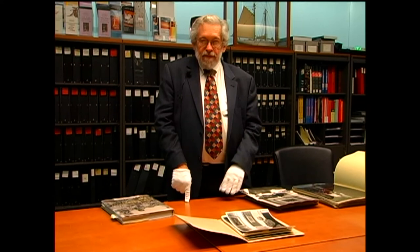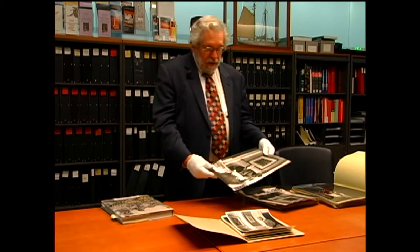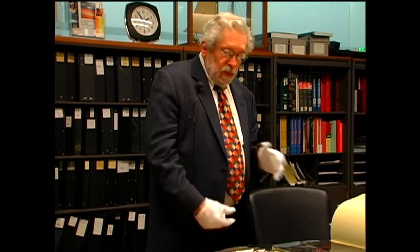Some of the negatives, most of the negatives, are actually in cold storage. But given enough notice, we can remove those from cold storage and even show people the negatives. But certainly most people will want to look at the prints. And so we can show those to people. We have a lot of digitized material online that people can look at. And so people can do research with the material here.